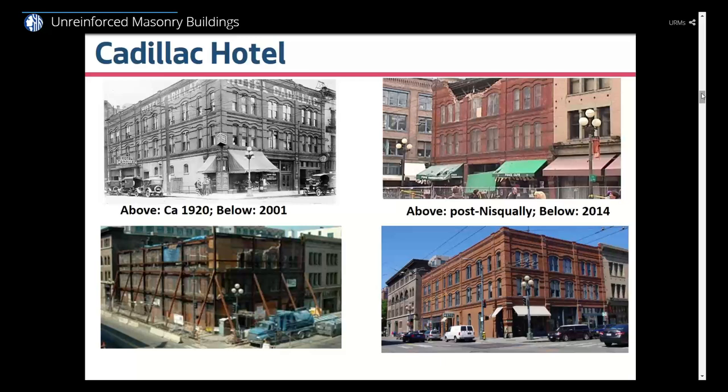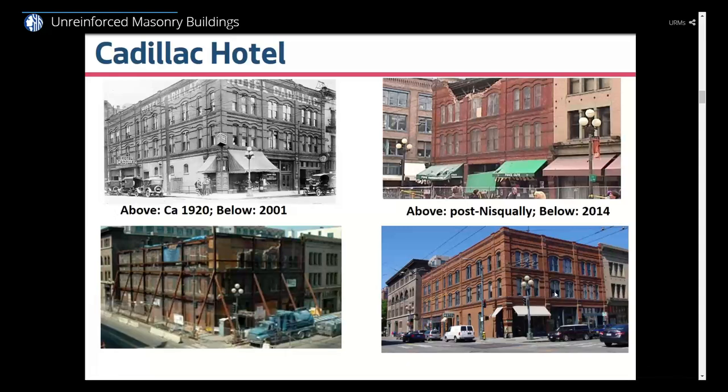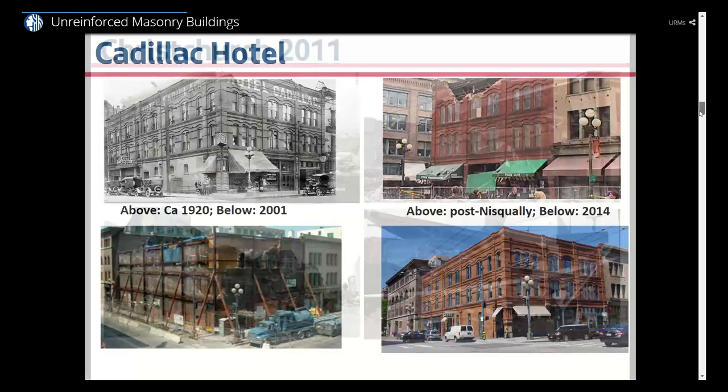The pictures here are of the Cadillac Hotel in the Pioneer Square neighborhood. That neighborhood was hit pretty hard, and it shows what that building originally looked like in its heyday, right after Nisqually in the top right, and the bottom left is when repairs were being made over the years following. And then the bottom right is after they did a full repair and retrofit of the building. So again, we saw damage even in a moderate earthquake.